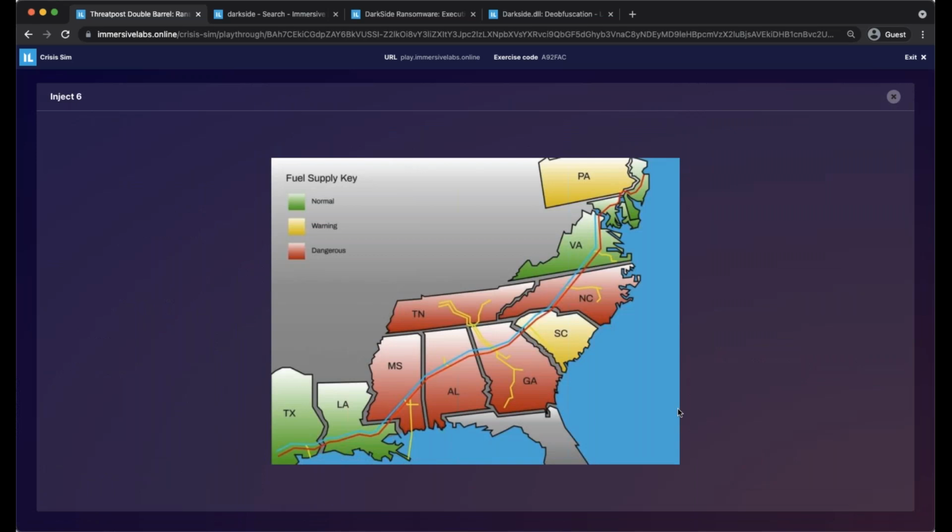Right. Okay. So we now have. Is that North Carolina? I didn't think that was on the coast. Is it on the coast? Yes, it is. Gosh.